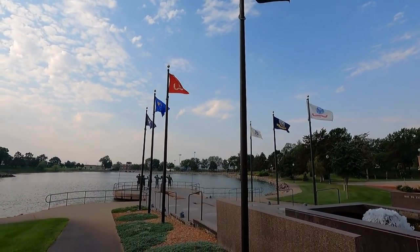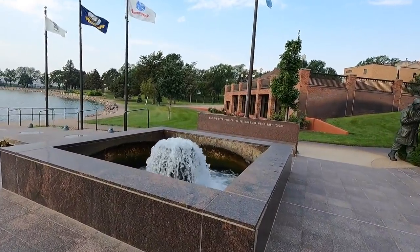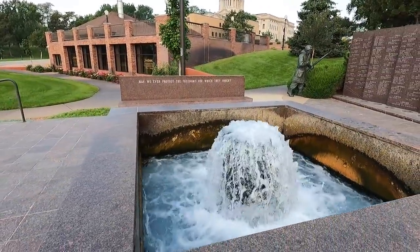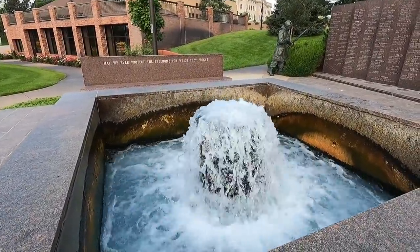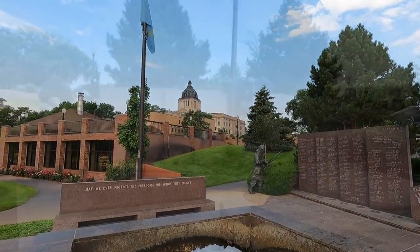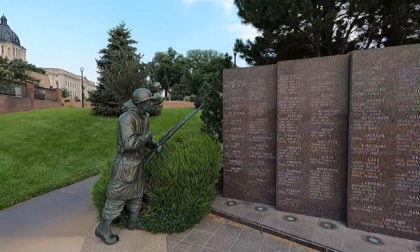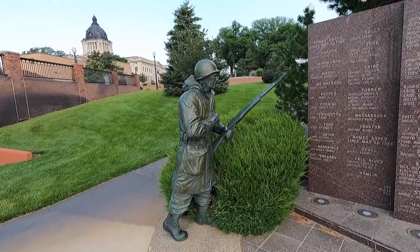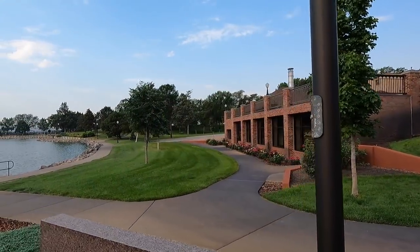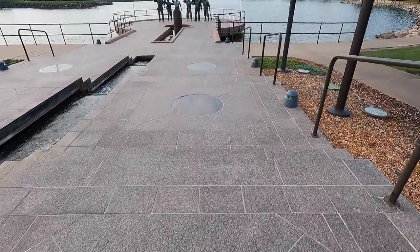All the flags, the branches of the service. Look at this go, huh? Very fitting. Looks like a memorial wall here with all the names. Statues are so lifelike. Look at that. The detail that goes into this. Look at all the ones down here. They're saluting.